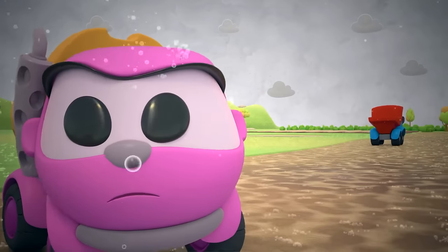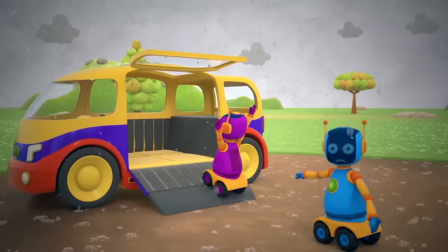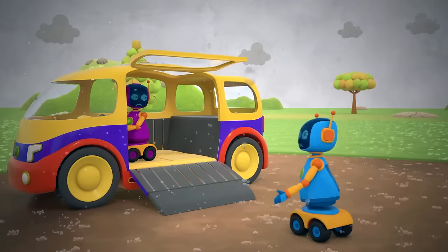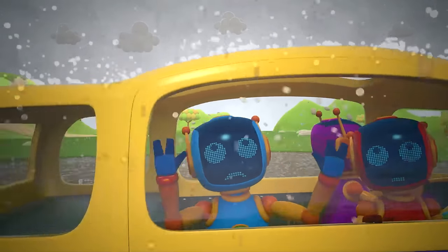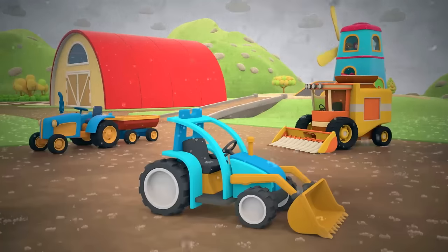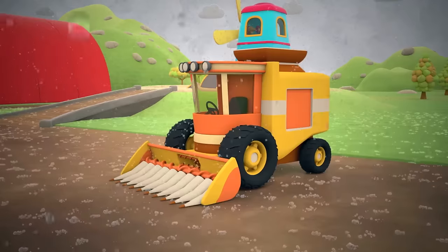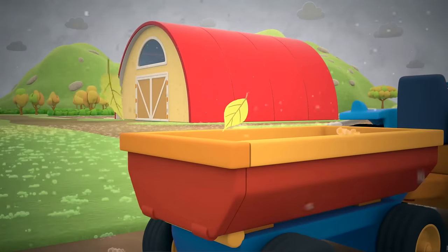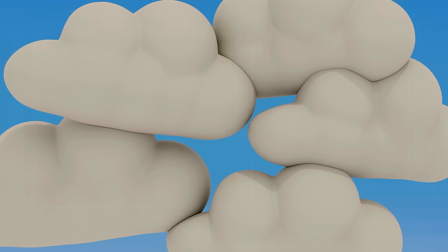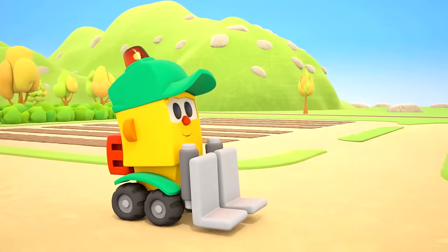Robots, let's go. The robots are hiding from the rain in their van. But there's nowhere for the farm vehicles to hide. The truck, tractor, and combine harvester have been left outside in the rain. Look, the clouds are dispersing. The rain has stopped. Here comes Lifty.